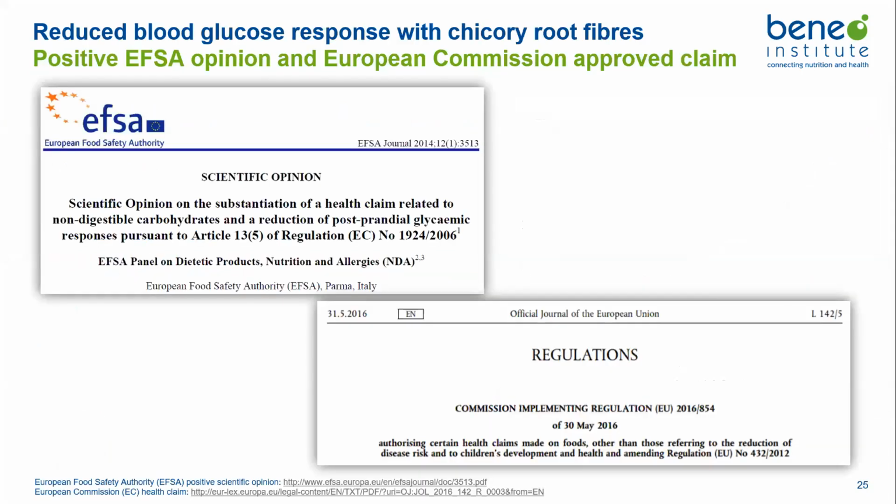Okay, and the science and evidence around chicory root fibers in reduced blood glucose response is really strong. So we have a positive EFSA scientific opinion. EFSA stands for European Food Safety Authority. It's one of the world's toughest regulatory bodies, okay? So it's not easy to get a scientific opinion from them. So we have this positive scientific opinion from them.